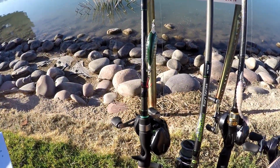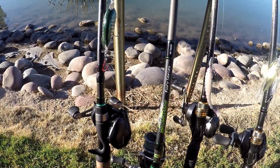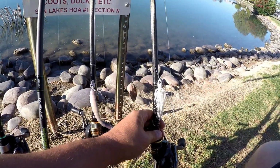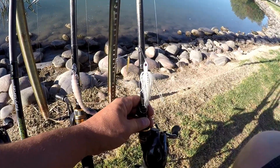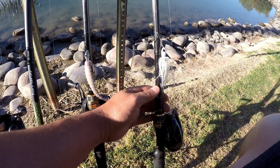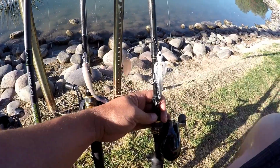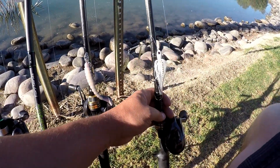The next bait we got in the box is the Ketchum spinnerbait. It's a 3/8 ounce spinnerbait. Looks like a little shad color, and it came with a trailer hook with it. So that was pretty cool that they were able to do that. So again, we got a Ketchum exclusive spinnerbait, shad color, 3/8 ounce.